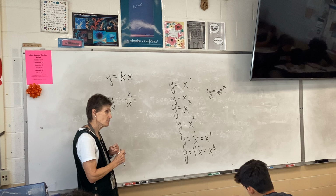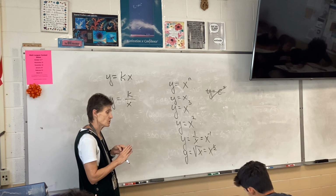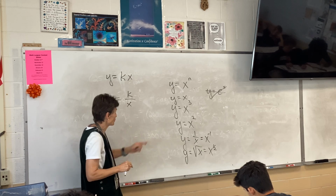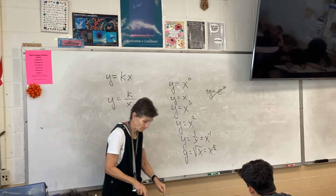Trying to think: not absolute value, not sine and cosine, not greatest integer, not logistic, not logarithm, and not exponential. This is it right here. That's it. Those are all power functions.